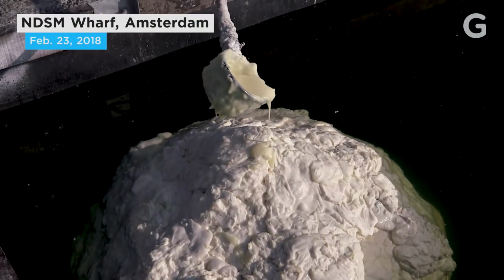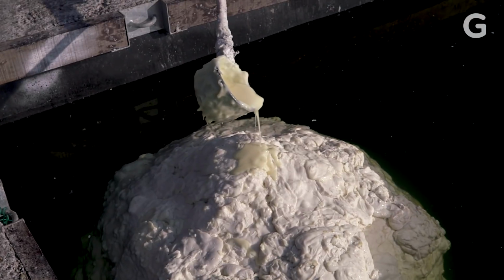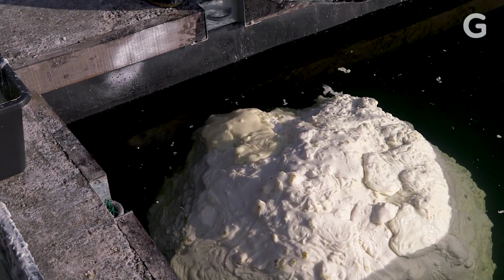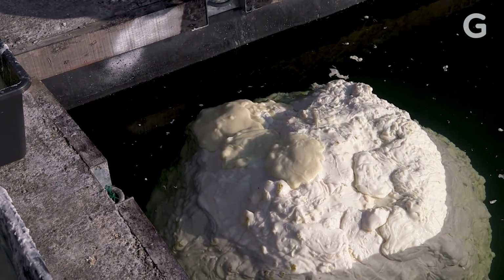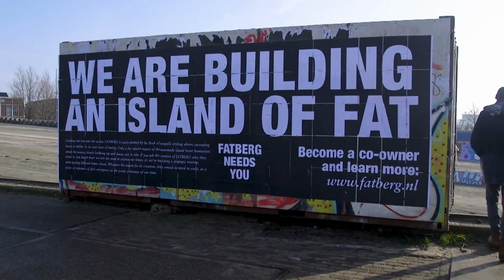So Fatberg is an island of fat. It's floating in the water. We're building it with fat. Basically we're doing this because fat is a very interesting material. What we say is it's probably the most iconic material of our time. It's organic, but it speaks about energy, it speaks about health, it speaks about overconsumption, it speaks about beauty. And so somehow this material attracted us and we wanted to do something with it.